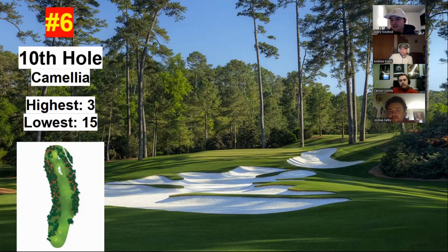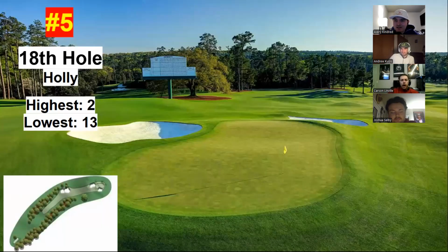I have another fun fact for you. I do believe that Jordan Spieth is the only guy to ever birdie this hole all 4 rounds of a tournament. Wow, that's kind of cool. Number 5 will be the 18th hole.